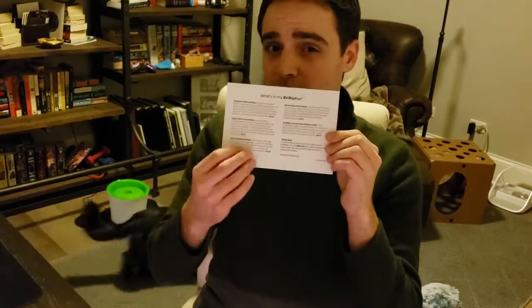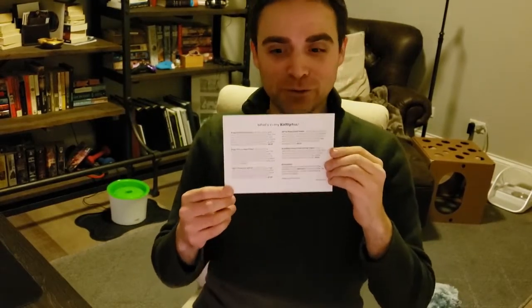So, all in all, the KitNipBox basically comes with about 5 items on average per month. And usually the ballpark value of each of the boxes is somewhere in the area of $25. If you take a look at this little card that comes with it, it's going to actually reference how much the value of each of those items is. And then you can add it up and determine the overall cost or the value of your box.